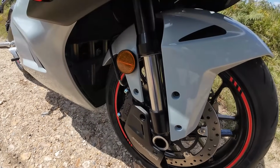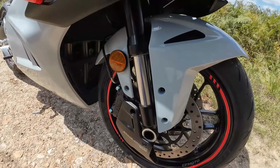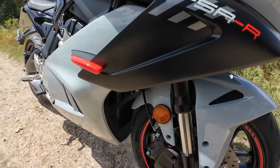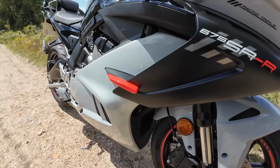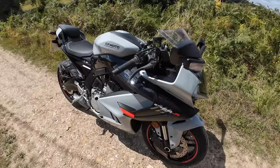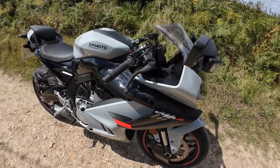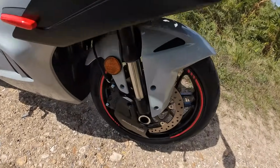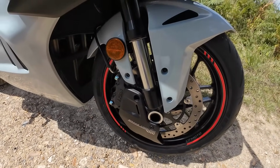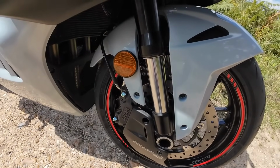We've got fully adjustable KYB suspension, which feels superb, really sporty, very compliant as well. So I did review the Zontes 703 Sport last week. This is much the same performance, but it just feels a lot more sporty in the riding position. We'll go through that a bit more when we ride the bike. J.Juan brakes, 4-piston calipers, twin discs, radial mounted, absolutely eye-watering, super powerful brakes, really impressive.